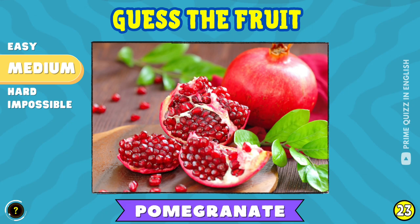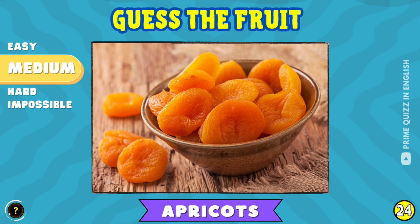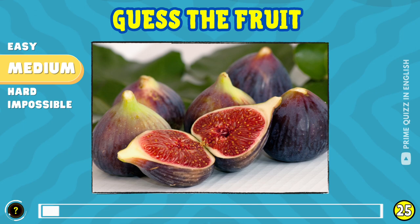Pomegranate. Number 24. Can you guess the name of this fruit? Apricots. Number 25. Guess this fruit. Fig.